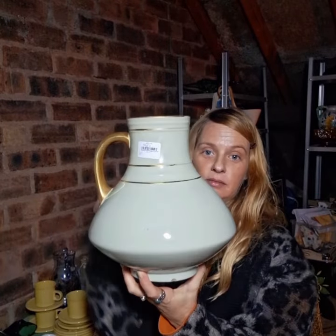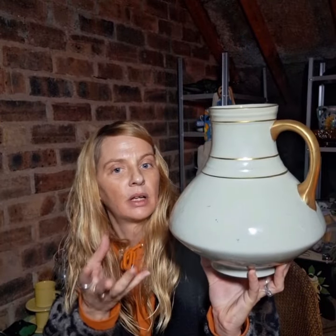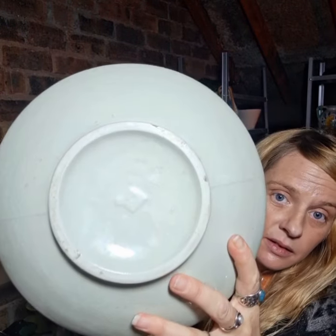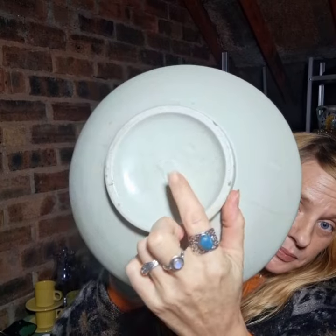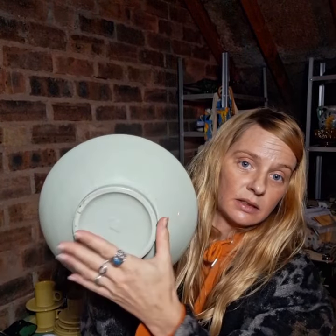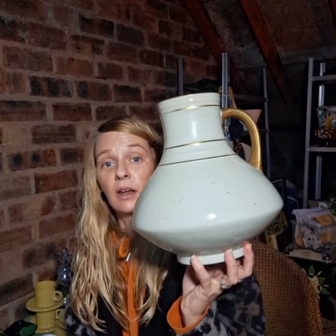The only reason I bought this, well, obviously the shape is awesome. It looks totally like it could be mid-century, could be Art Deco, could even be 80s, but is actually Victorian. You've got the kite lozenge mark there. It's pretty impossible to find the date because the glaze, it's like a celadon glaze, is so thick. But yeah, £3.50. I was like, yes, please.